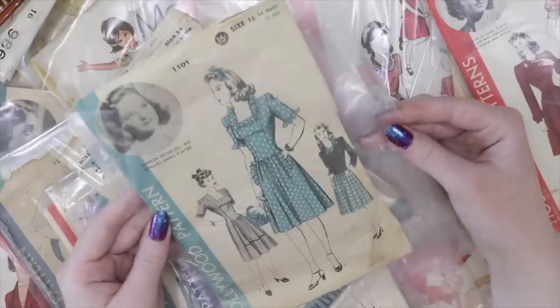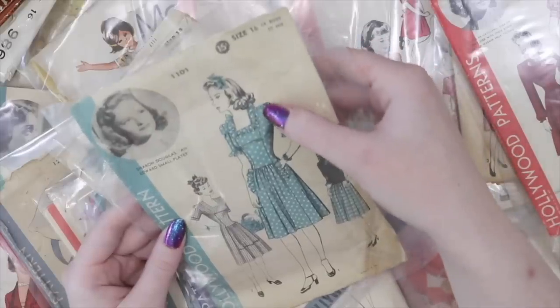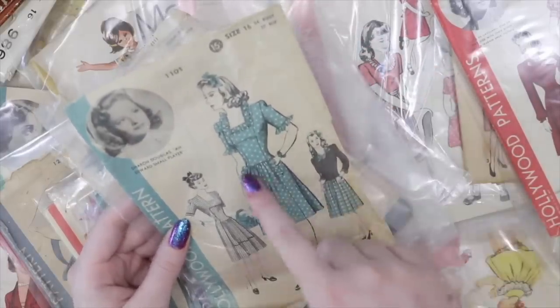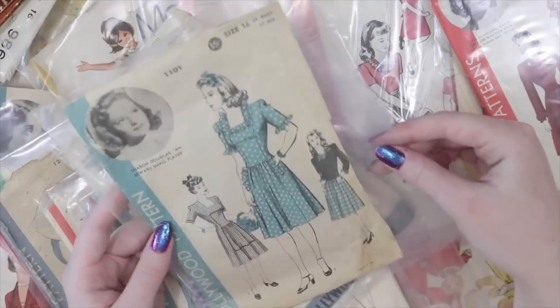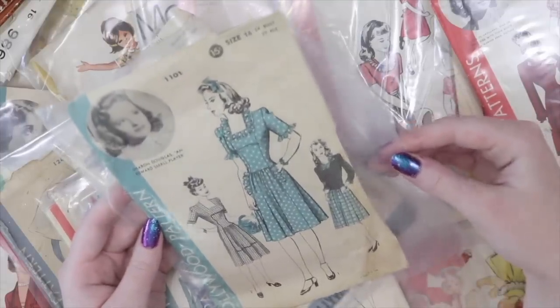Another size 16 one. This one has interesting seaming for the period. It's got long sleeves that look like they extend from the shoulder all the way down to the hem of the skirt, and then there is actually a waist seam at the front panel, and the skirt has lots of volume there with gathers. Again, a neat design, but not one I think would be particularly flattering on me.